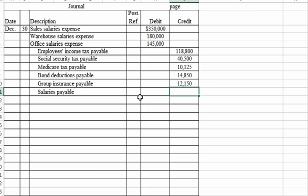Okay, I'm going to do it like this. I'm going to say equals 350 plus 180 plus 145 minus 118,800 minus 40,500 minus 10,125 minus 14,850 minus 12,150, and we get 478,575. That is net pay, or a credit to salaries payable, what the company actually owes the employees for this payroll period, which, as you see, is quite a bit less than gross pay of $675,000.